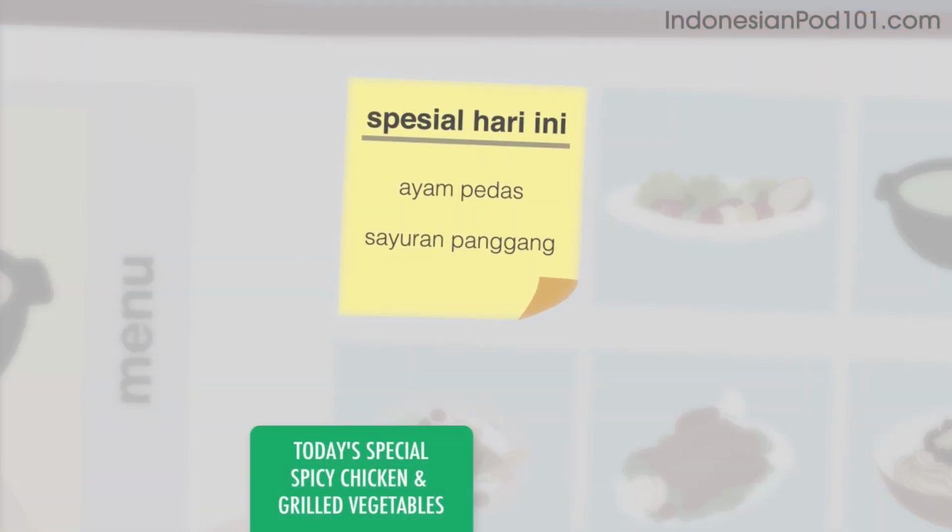The lunch menu says that today's special is spicy chicken with grilled vegetables. Spesial hari ini, ayam pedas, sayuran panggang.